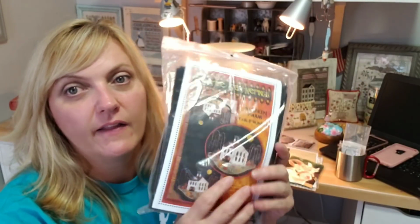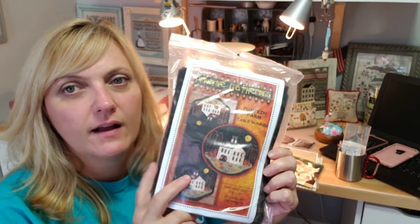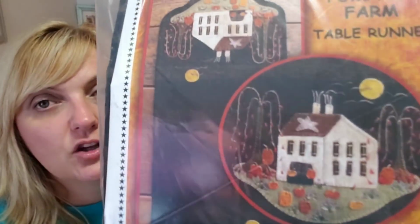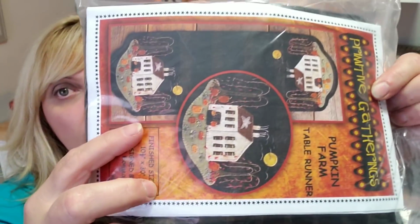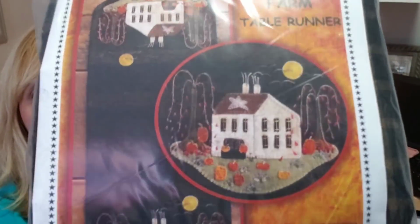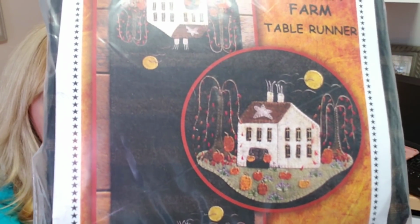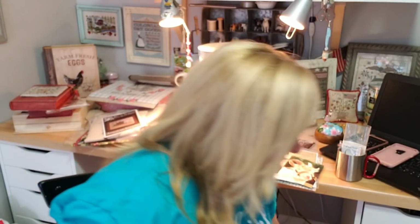This one is going to be started like this week. Another Primitive Gatherings. It's also a kit, has all the wool in here. And look at how stinking cute this is. It's a table runner. So you do them on either side, but look at how stinking cute that is. I cannot believe she did not want to do this. How cute is it? But that's okay because I do, so thank you, Cheryl. I love that.